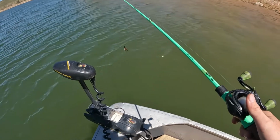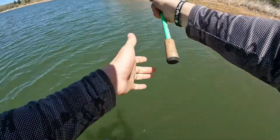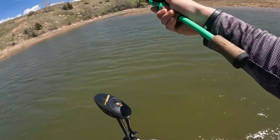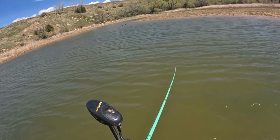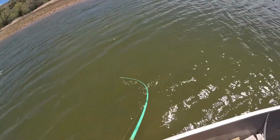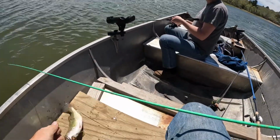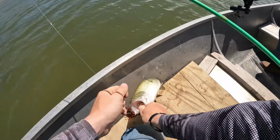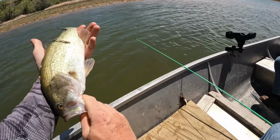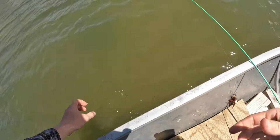Wind blown shoreline with a chatterbait. The water's pretty clear here though, but we're still rocking the black and red. Just a little guy. Way back up in here. Nice little guy there. Let him go quick. Oh yeah, back down he goes.